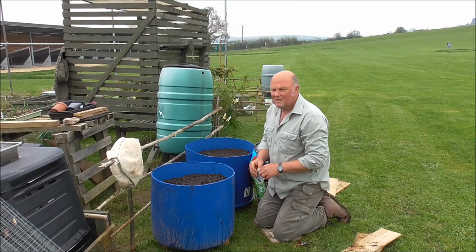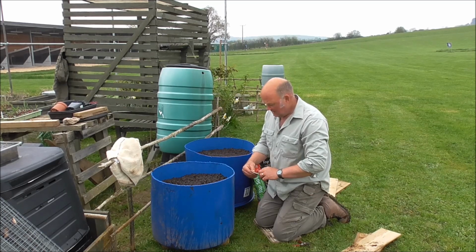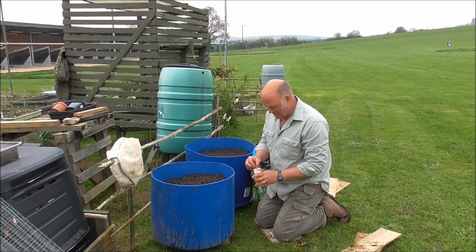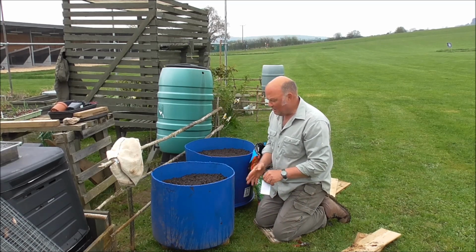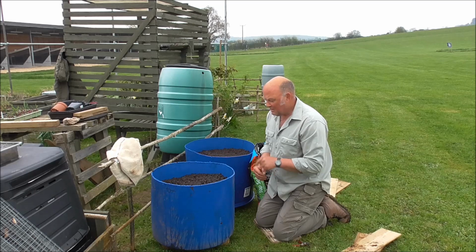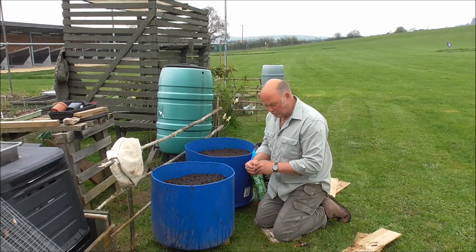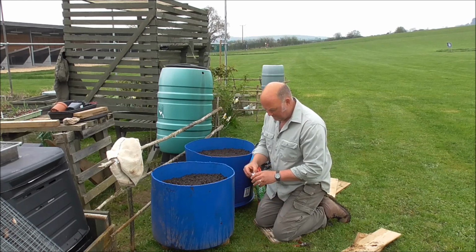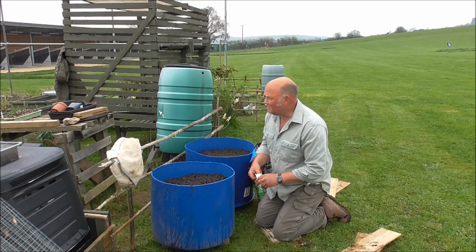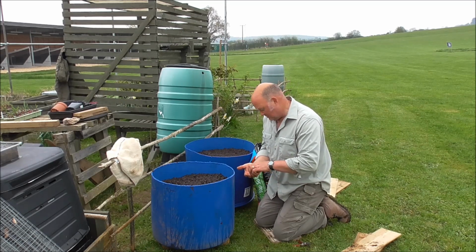Well, I'm going to try growing some carrots in these tubs. You saw me saw them in half in a previous episode. I've cleaned them out, and this is all shop bought compost with a bit of horticultural sand mixed in to give the carrots a relatively free root run, and we'll see how we get on. I mean, I hope they don't bake in the summer. It's hard to believe they would at this time of year, but that is a risk, so we shall see.